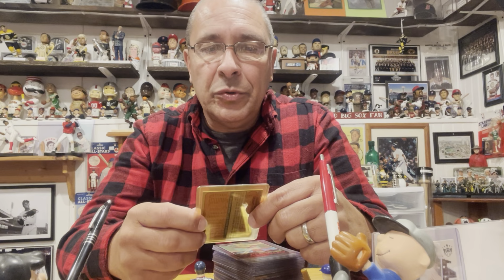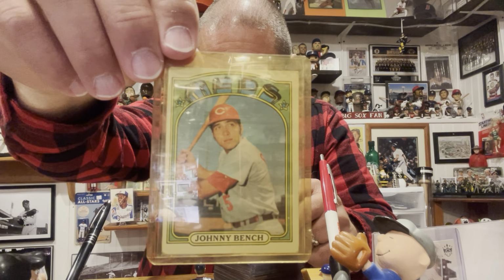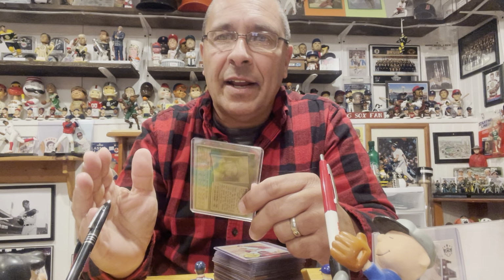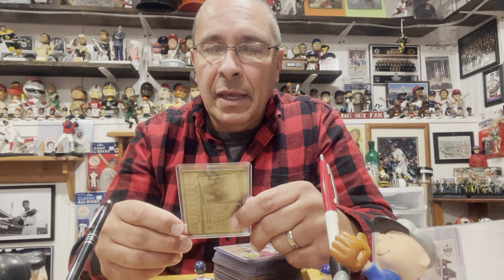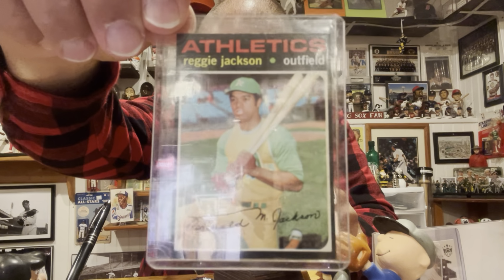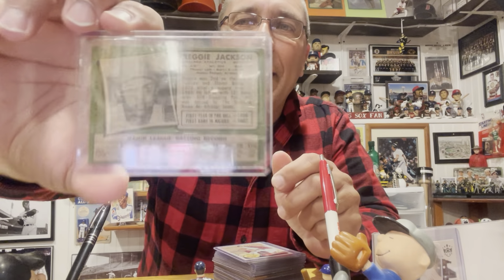Next, I got a 1972 Topps of Johnny Bench. Great Cincinnati Reds catcher. All right, and we got a 1971 Reggie Jackson. I love this card. I don't know if it's the colors, the Oakland A's colors, the green and the gold, but just a really nice card of Reggie, Mr. October, of the Oakland A's, waiting on the on-deck circle, it looks like. And 71 was a nice set, the backs.